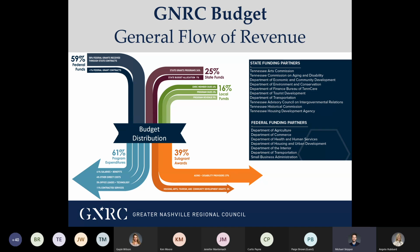One thing I really want to point out here is that even though the dues are 4% of our total budget, it is the most important piece of our budget, because without those dues, we're not able to fully access the other millions of dollars that are provided to us in grants. Many of these grants provide or require matching funds, and so the dues provide matching funds to those grants. The dues also help us be able to pay for activities and expenses at GNRC that are not reimbursable by grants. There is a list of things that just aren't reimbursable by grants.